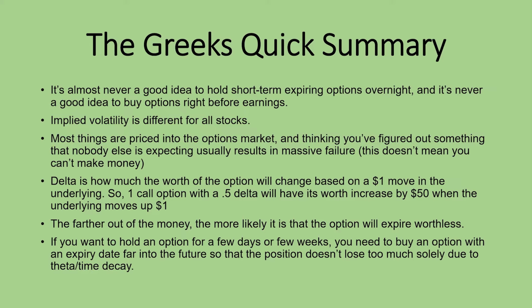You also know that delta is how much the worth of the option will change based on a $1 move in the underlying. So, one call option with a 0.5 delta will have its worth increased by $50 when the underlying moves up $1. If you had a position size of 2, meaning you bought 2 call options both with a delta of 0.5, a $1 increase in the underlying would result in a $100 increase of your options position.